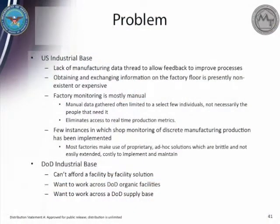So a lot has been talked already this morning about the problem in general in terms of shops, in terms of monitoring data and trying to get actionable data out. A lot of times you're going to have manual data entry, and the only guy who really knows something about it is the crusty old guy in the corner, and he may be off on a hunting trip, so what are you going to do? There are a few instances where there are shop monitoring activities taking place, but a lot of times it's proprietary, the stuff's really cranky, and it's hard to use, costly to implement and maintain. And that's just for the U.S. industrial base as a whole.